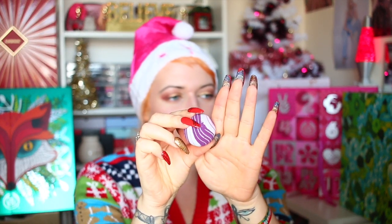Ooh, okay, I'm excited about this, but also a little bit unsure. This is the Real Techniques little spongy thing. I am going to guess that it's going to get much bigger, but I just feel like it's a strange shape. I'm used to the shape being not like that. But hopefully it will be a good little product and it will get much bigger when it is wet. So, Real Techniques little baby spongy thing. It's from the same collection as the brushes that I've been unboxing.